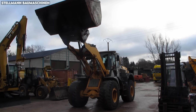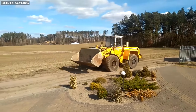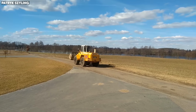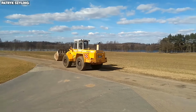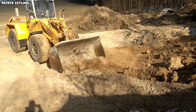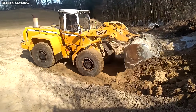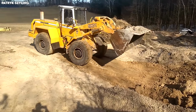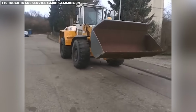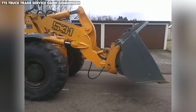This increased productivity and allowed operators to run the machine longer with less fatigue. Today, the L531 is widely used in Europe for road maintenance, snow removal, municipal services, warehouses, gravel loading, and industrial operations. Many cities still rely on these loaders because they rarely break down and require minimal investment to keep running. While modern machines offer digital screens and advanced electronics, the L531 still proves that great engineering never becomes outdated.